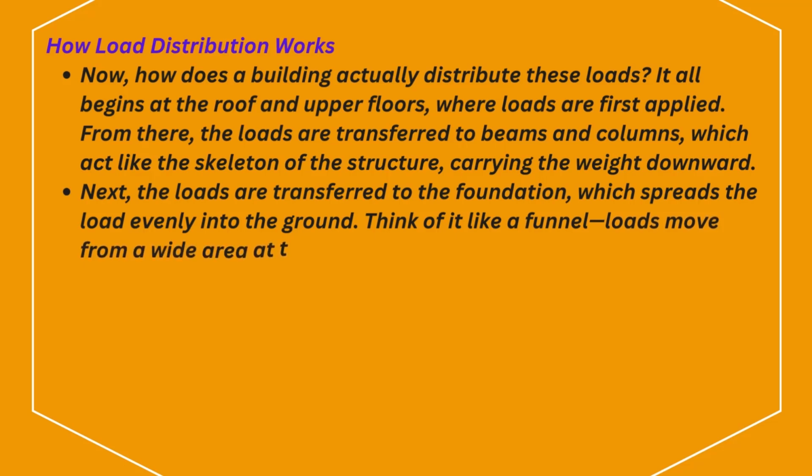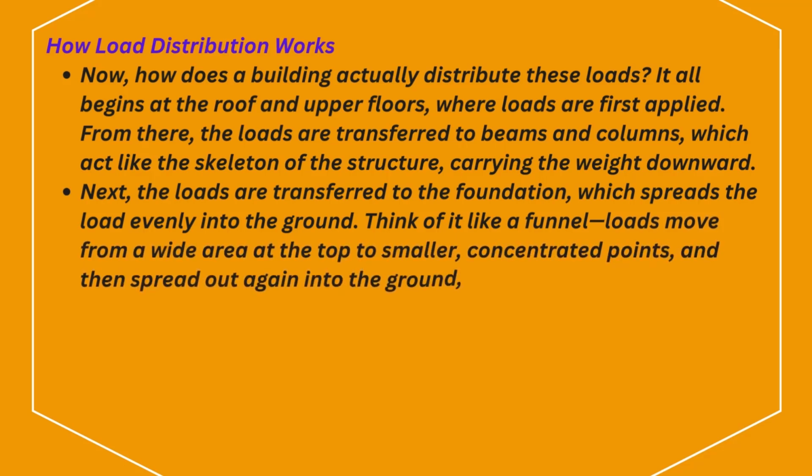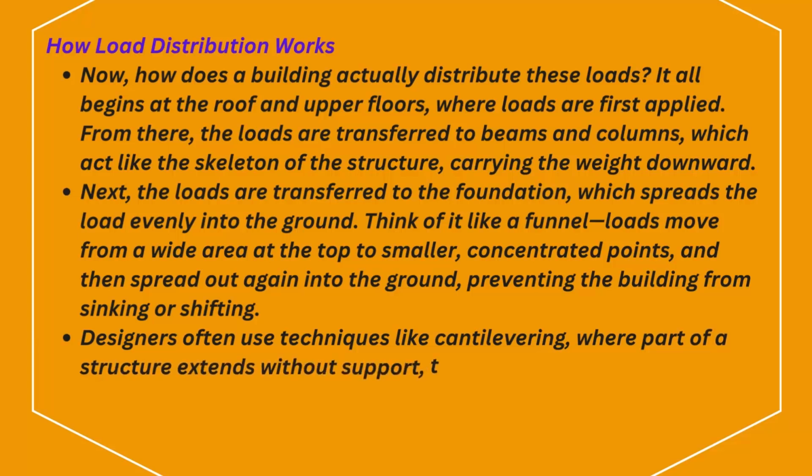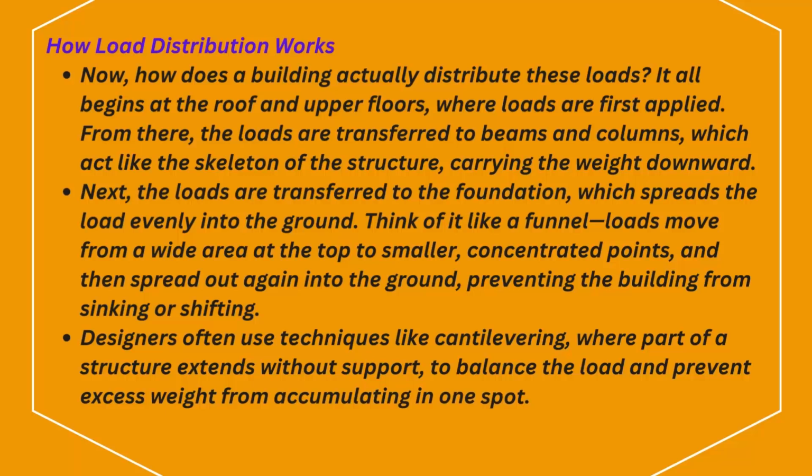Think of it like a funnel. Loads move from a wide area at the top to smaller, concentrated points and then spread out again into the ground, preventing the building from sinking or shifting. Designers often use techniques like cantilevering, where part of a structure extends without support, to balance the load and prevent excess weight from accumulating in one spot.